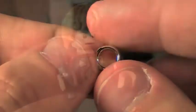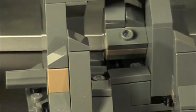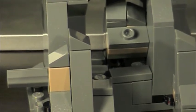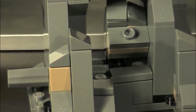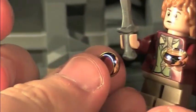It's just a ring. You can give the ring to Bilbo and be like, where'd it go? Where'd it go? Oh my god, that ring actually works. Nah, I'm just kidding. It looks like that. And the oddest part, the set came with two of them. So, that's cool.